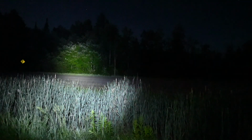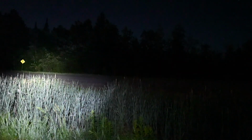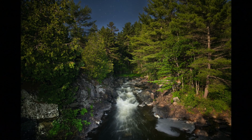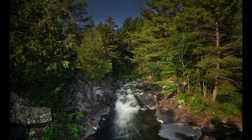I also didn't want to concern any local residents, although I was on a public road and perfectly within my rights to be here. I probably looked a bit suspicious walking around with a bunch of gear in the dark. So I just got a couple of shots here, and it looks quite bright because the moon was lighting up the trees, but hopefully you can see some of the stars in the sky here. I had to shine my headlamp at the rapids in order to light them up for the image.